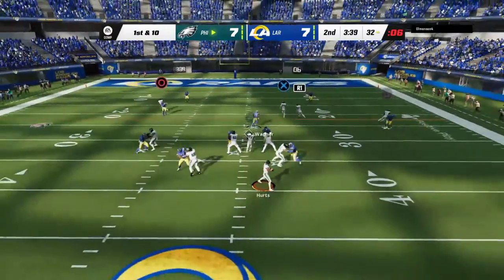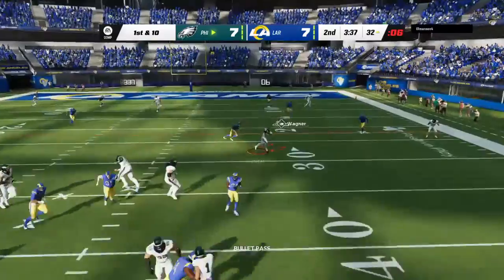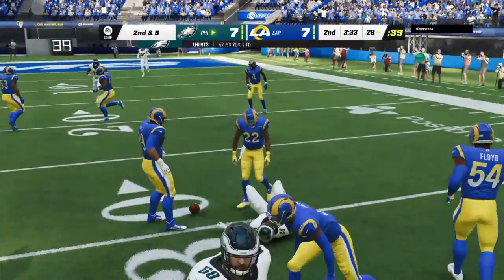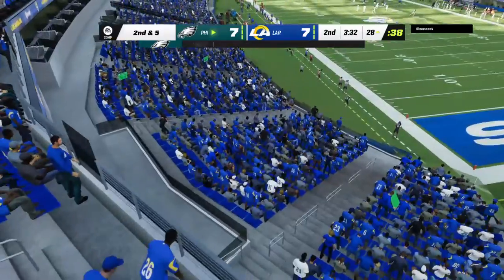Off the play fake, here's Hurts. The Sanders has got it complete. And he's going to be taken down at the 28-yard line.